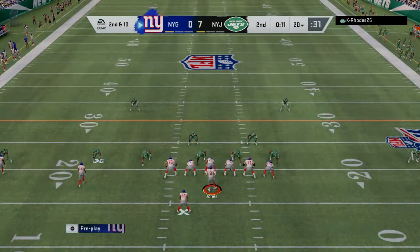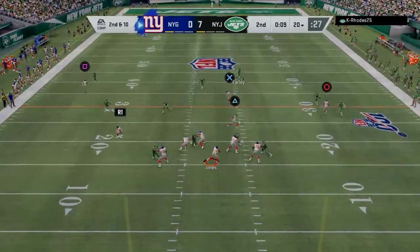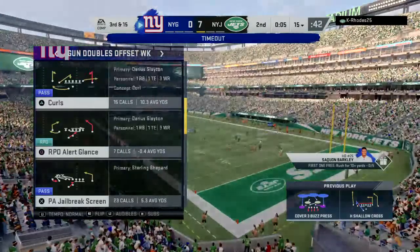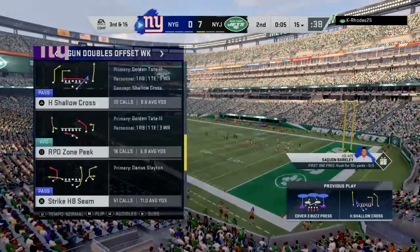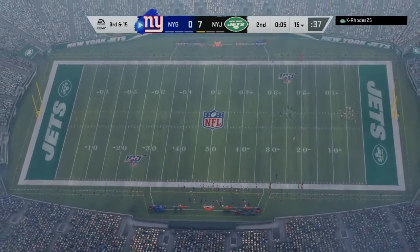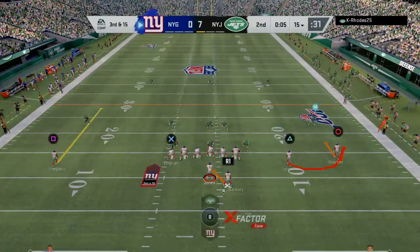After the incompletion, here's 2nd and 10 from the 20. Jones now going to throw again. Nowhere to escape, and he goes down. And this offense going to elect to burn a timeout with 5 seconds remaining in quarter number 2. 3rd and 15. And unless this is a quick incompletion, this is likely the last play here of this first half.